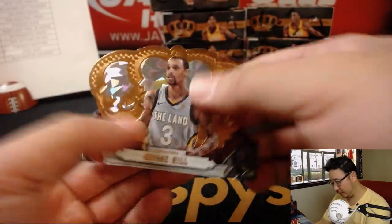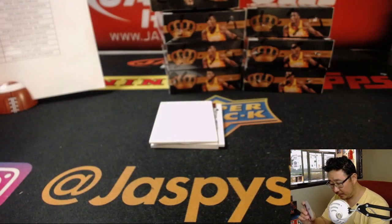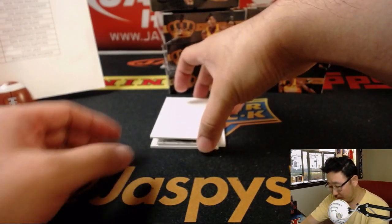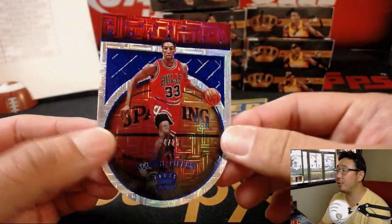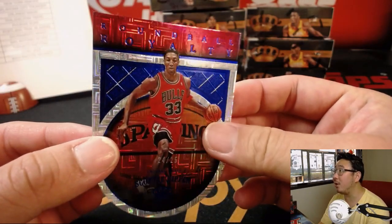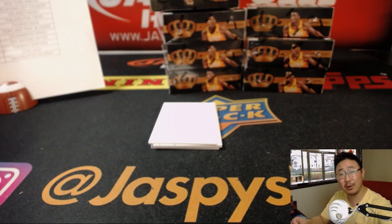All right, here are your base cards. And from the land, George Hill, 80 out of 99. That'll be for the Cavs. That'll go to Kip Kip Hooray and the Cavaliers. We've got for the Bulls, number 33, 24 out of 25, Scottie Pippen. Nice. That is the round ball royalty. That'll be for EA and the Bulls. That's pretty cool.